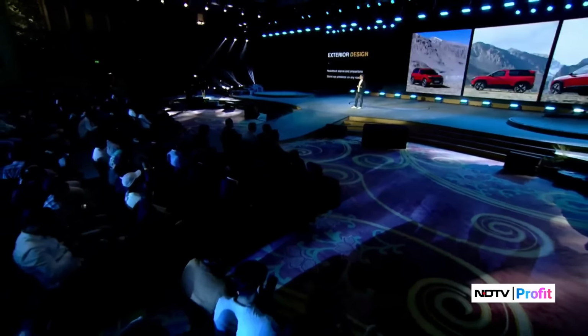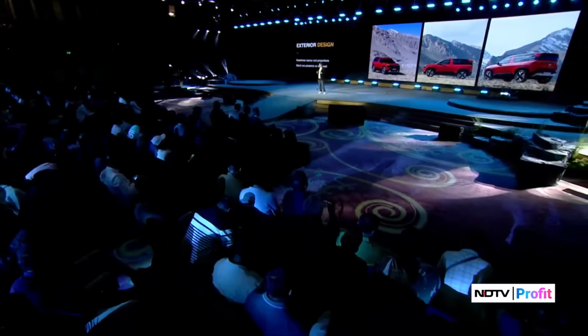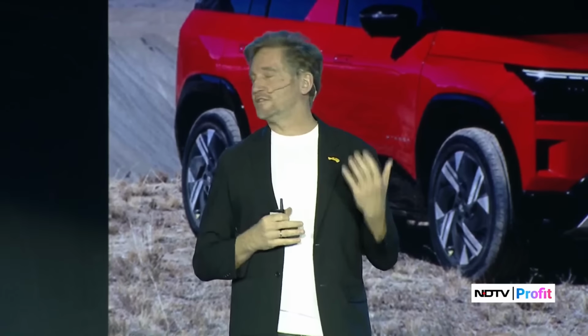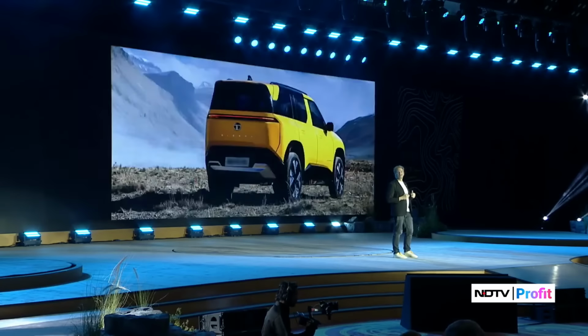Now, when it comes to the exterior design, as I said, it's all about proportions and stance. So it's getting that right balance. The original car was a 3-door. This is now a 5-door. So maintaining that sort of competence, capability. It has to communicate safety. It has to communicate power and capability. And it has to have a presence on the road that will turn heads instinctively.